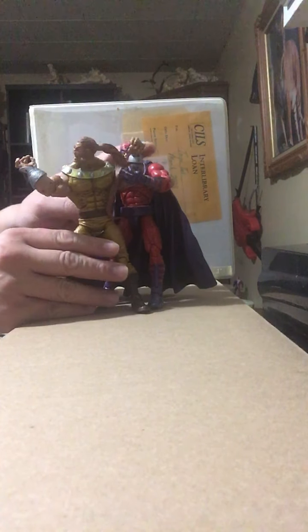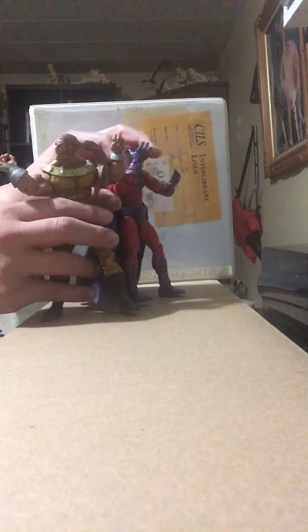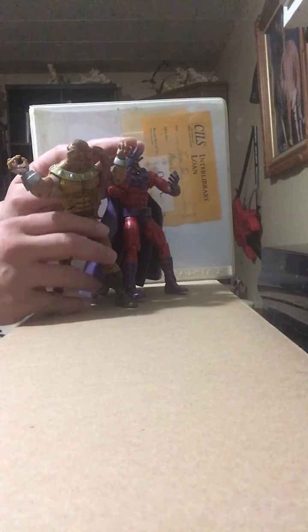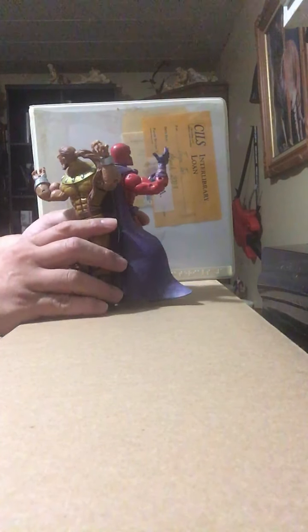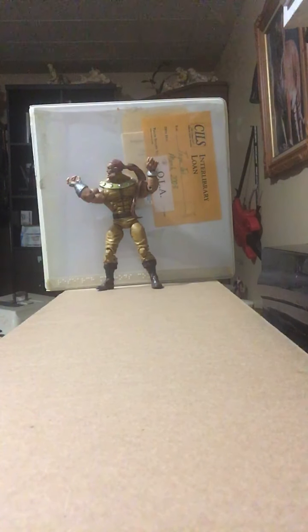I mean, Sabretooth definitely looks like he has a little bit more muscle, he's a little bit bulkier, but overall, if we stand them together like this, you wouldn't necessarily say one's bigger than the other. Actually, if we stand them back to back, they're about the same height. So that's problematic, because Sabretooth shouldn't be the same size as Magneto.